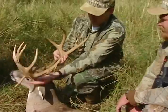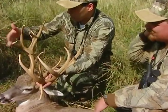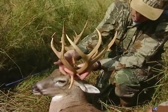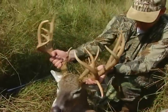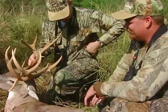Man, look at that. What is he? Let's see. Let's do it the redneck way. That's how I grew up. 1, 2, 3, 4, 5, 6, 7, 8, 9, 10, 11, 12, 13, 14, 15, 16, and one down here makes 17, if you count it the redneck way. Yeah. I don't know if all those will score, but man, oh man. What a deer. That is sweet.